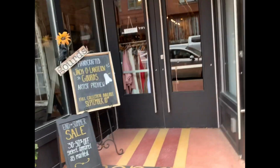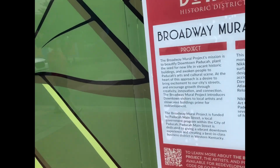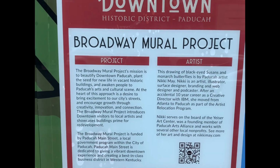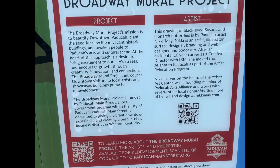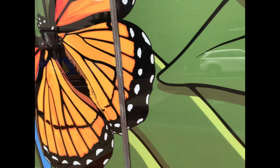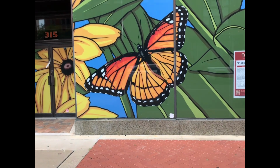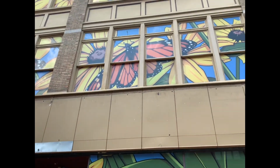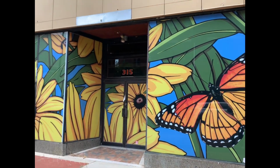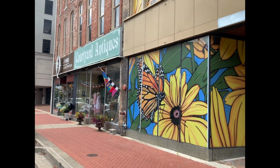This is a cute shop too, right here. And then I want to show you this. So they have a new mural project down here. These old buildings are kind of an eyesore when they're empty. So they've started this mural project. Let me back up and show you this building. Make sure I don't get run over. But see how attractive that is? So pretty. Instead of just an abandoned storefront, it's got this pretty mural. Okay, and there's the Courtyard Antiques. So let's go in.